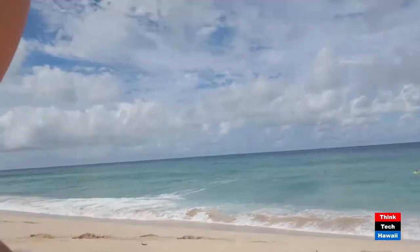I think I'm going to get taken out by a wave here. I was up on the North Shore, and earlier in the morning, the waves were breaking and there were some surfers out there and they were coming up the beach, the waves. So that was a little funny doing that video.